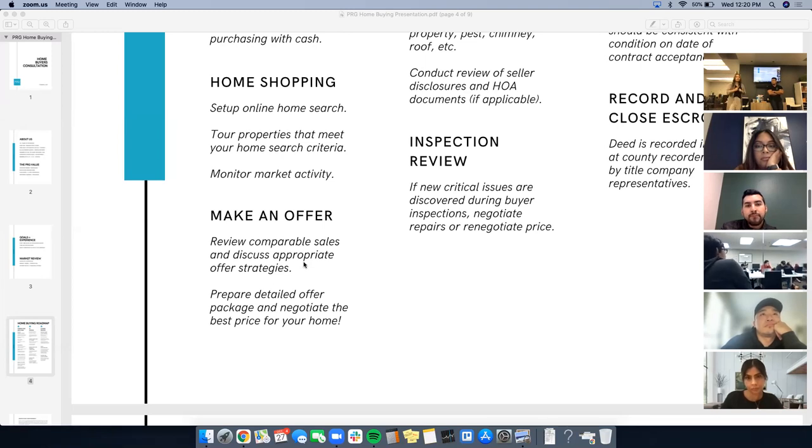So the things that we're going to look at when we make an offer, again, are going to be those comps. I'm going to help you digest the data in the area and figure out what homes are actually selling for, so that we have some idea of what we need to do to put in an offer that is potentially going to get this house.